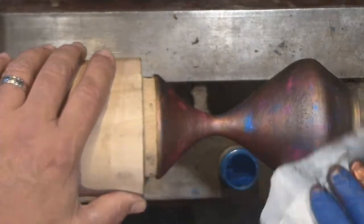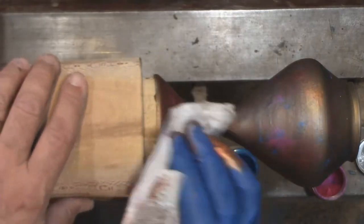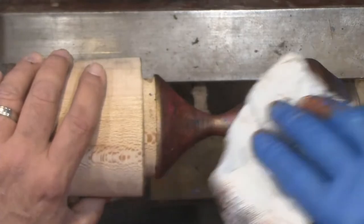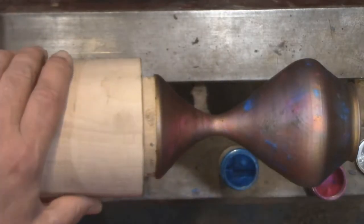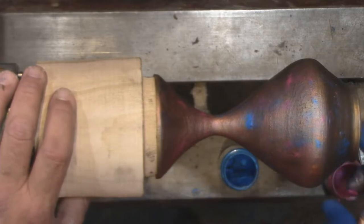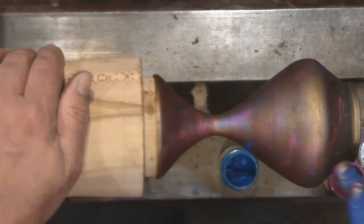I was looking at some pictures of Raku Pottery, and it's a Japanese art form. I'm not trying to say that I've studied it heavily, but I saw both very structured pieces and some very random pieces as well. And I want a little more pink back up here on the top. And then we're going to blend that in.